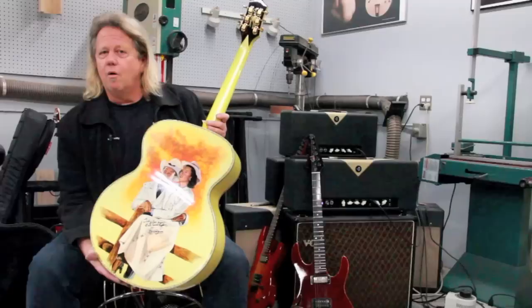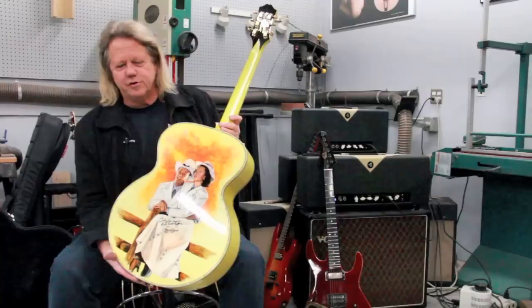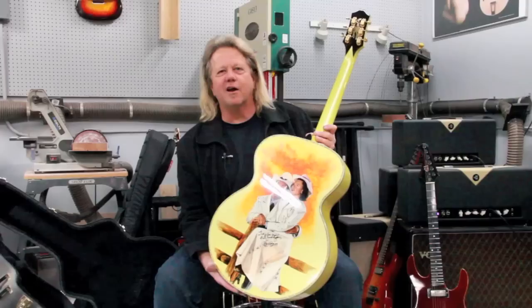and I was so honored to get to meet Roy Rogers and Dale Evans. They were really lovely people, and just a part of American history and a part of my upbringing. Roy Rogers, King of the Cowboys. I loved that guy when I was young.